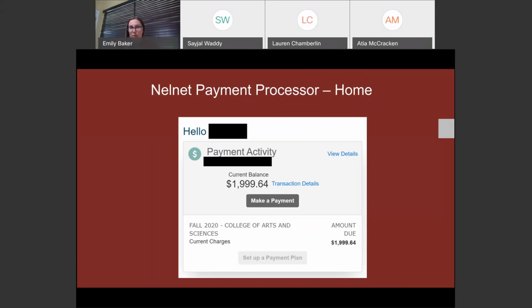What you'll notice here is this is the student example we were looking at earlier, same balance of just under $2,000. They have the option of making a payment or setting up a payment plan. So you would then just click that link, follow the instructions, and enter your payment information. The whole thing probably takes about 15 minutes. One important note is that for our students in the College of Arts and Sciences, we do only accept ACH, so we will be asking you for your bank account routing and account number. We don't accept credit or debit cards at this point of the payment process.